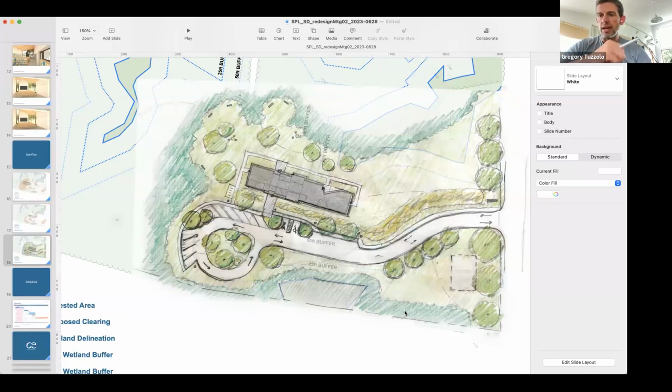The one thing that you'll see that I've done, there are several options that we will study on this, but I just wanted to explore the idea of shifting to a one-way direction for this loop, and then looking at doing angled parking. Essentially from this moment here, the loop would be one way, and then as folks come out, they could either return through the loop or exit.